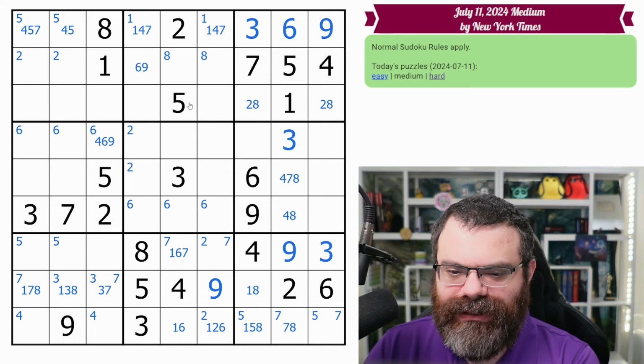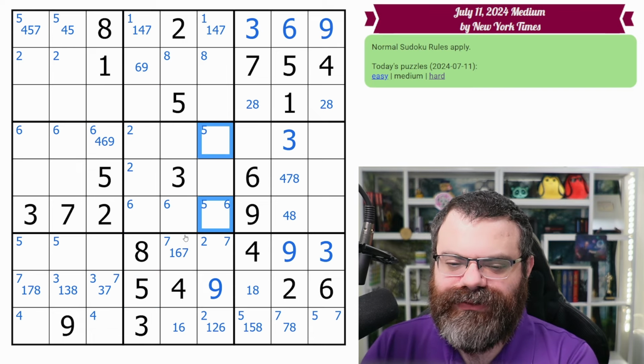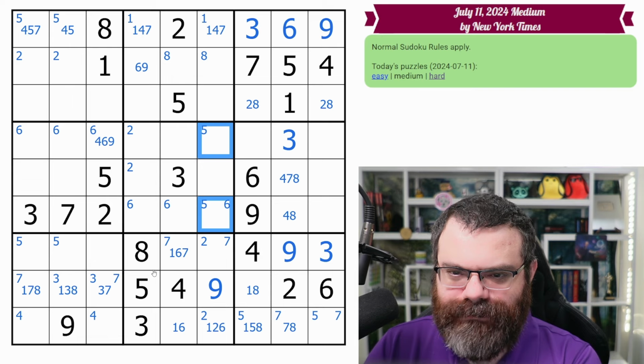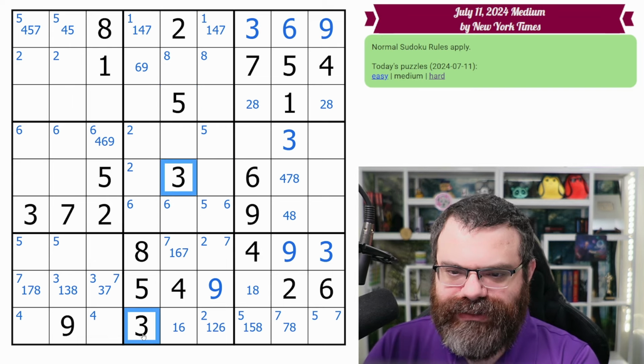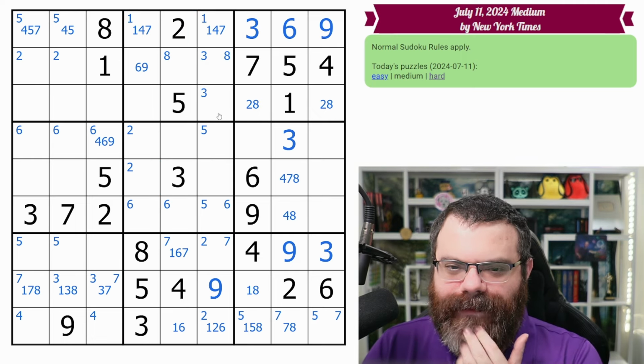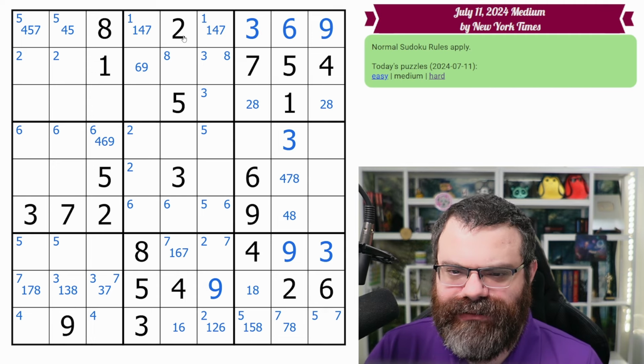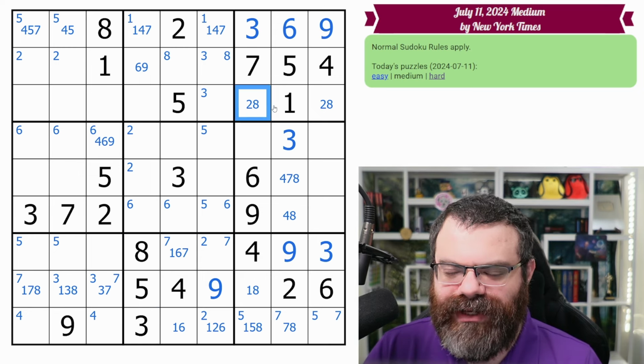Let's do this stack here. So the 5s do have buddies. This 5 looks in as well, putting a 5 in one of these two. And then we've got, is that it? 2, 5, and 3. The 3s look up here. This 3 looks in, putting a 3 in one of these two. Okay. I don't know that there's anything else to find here. Curious about anything else maybe looking in an interesting way, but I think we found everything.